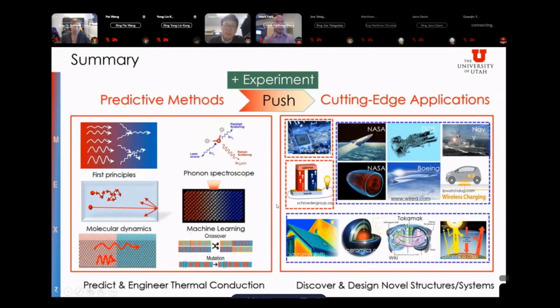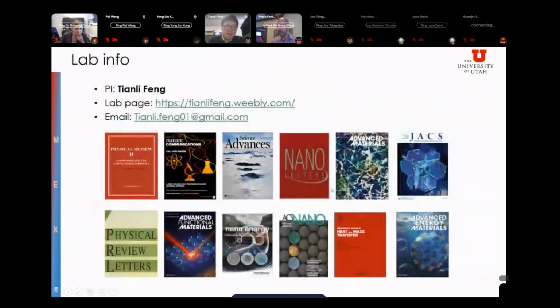Our lab essentially uses predictive methods based on multi-scale transport simulations, plus experiments, to push the boundaries of cutting-edge technologies for energy applications. So this is our lab information.